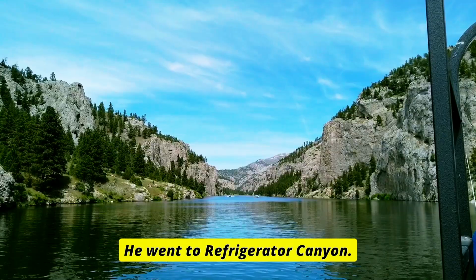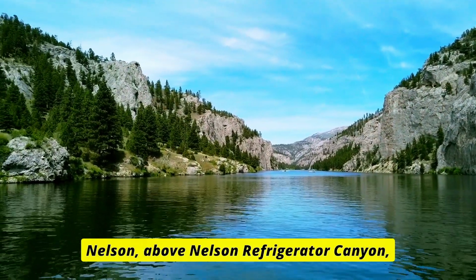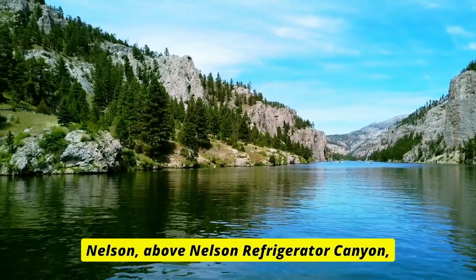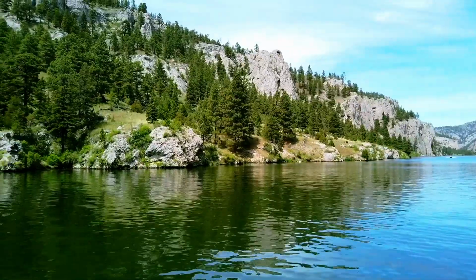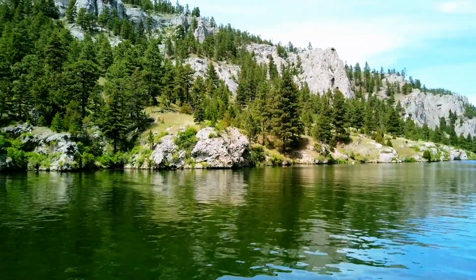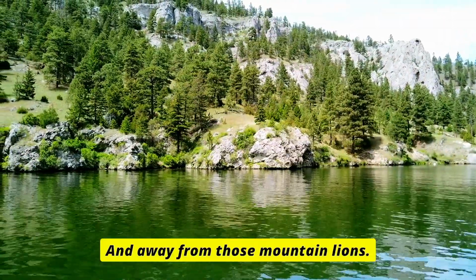He went to Refrigerator Canyon. If you go to York and up above York, Nelson, above Nelson, Refrigerator Canyon, you'll still find the mountain goat there today. They just left this area. They're much higher now, cooler, and away from those mountain lions.